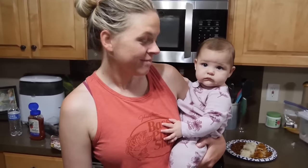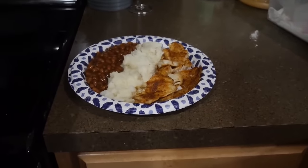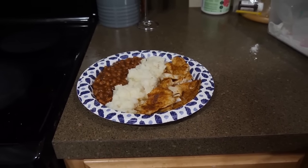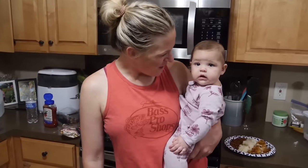You know what I'm ready for? Probably this delicious bass that you cooked. This delicious bass. Look at that. Take a look at that plate right there. We got our bass on the right. We got some mashed potatoes in the middle. We got some baked beans on the left. It should be scrumptious.